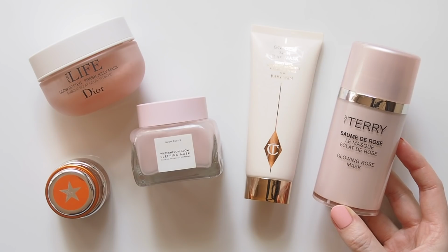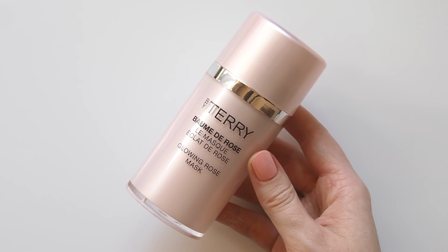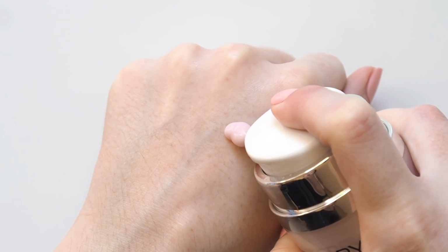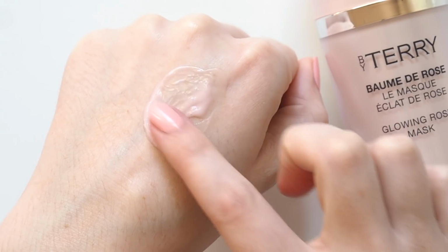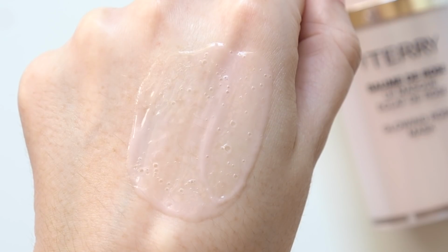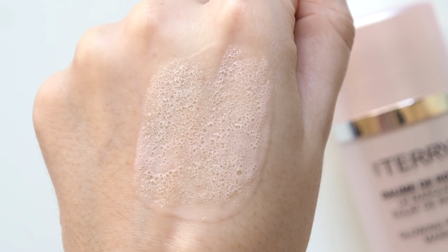By Terry recently added a couple of new masks to their Baume de Rose range. I'm addicted to their lip balms, but I'm starting to discover their skincare. This glowing rose mask has the most unique texture and feel of any product in my bathroom. This brightening mask with rose extracts and By Terry's signature rose scent transforms from a gel into an airy, fizzing formula with tiny little bubbles that burst all over and disappear.